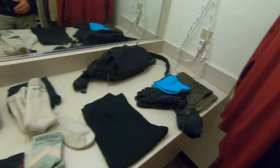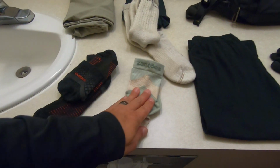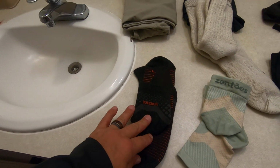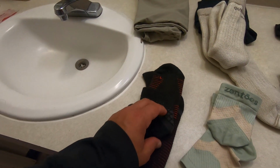So let's go with socks. These are wool socks that I got from Decathlon, name brand Prehike. These came in a pack of 2.